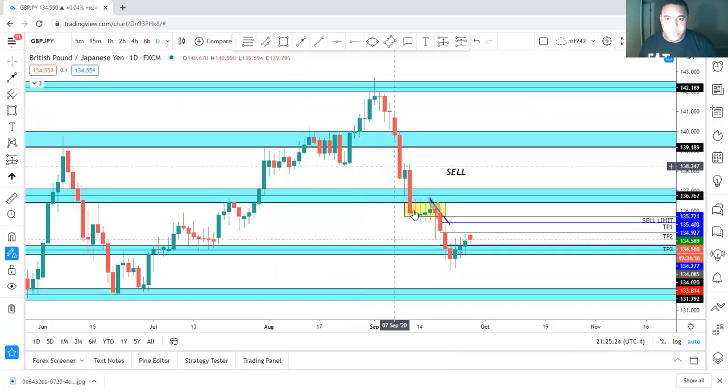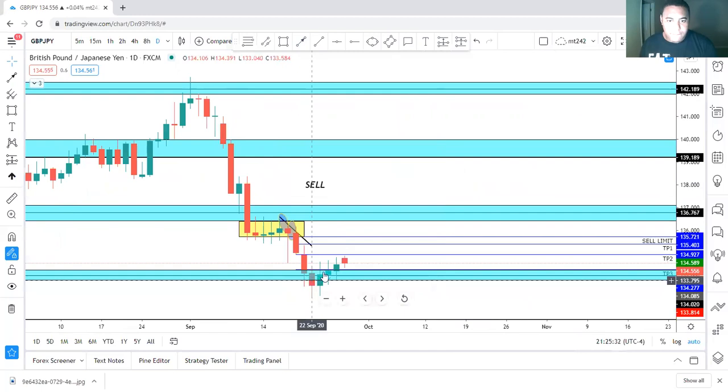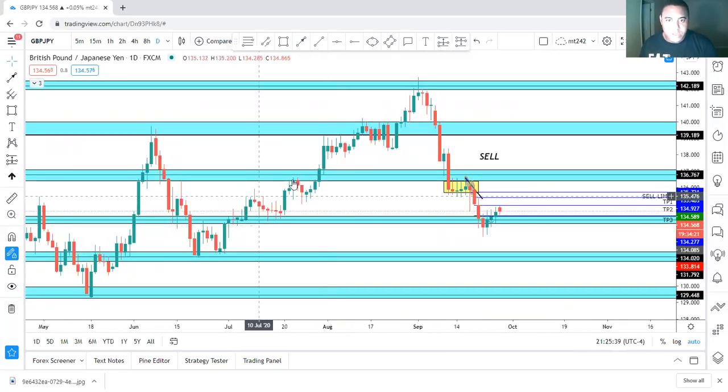We had a break and a retest here. Price was consolidating. Price came down to the next zone, moving on up. When we look at it at the 4 hour, we may get some confirmation. Break, retest, price went up, found resistance, broke. No retest, no trade.